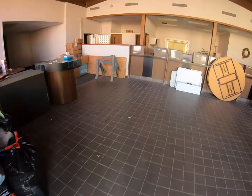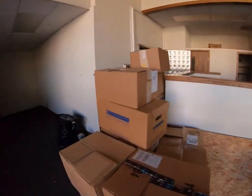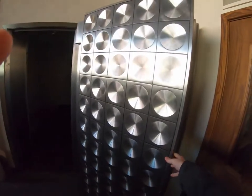All right, so we just got to the old abandoned bank. That's my buddy Ethan, he's the real estate agent. Here is the bank vault. This thing is thick, I mean, shoot. Looking at least a foot thick.